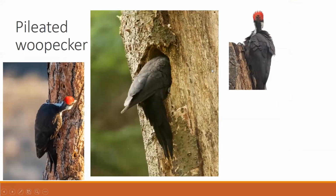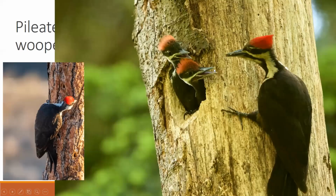So here they are, crawling into the cavity, and their cavity is pretty big in order to raise these dinosaur things. I always think they look like pterodactyls in this hole in the trees. So the tree's got to be big enough to support the bird. So this is probably a 24-inch, I think that's an alder, that these birds are, this picture was taken from.